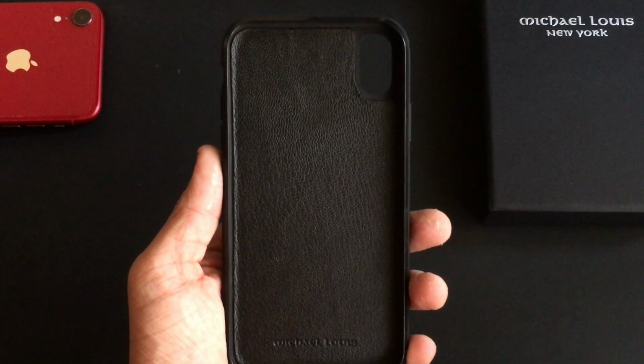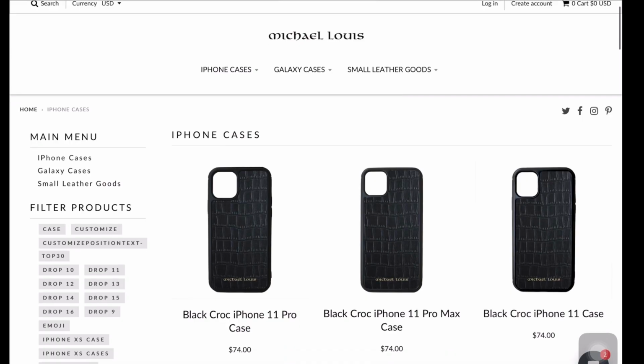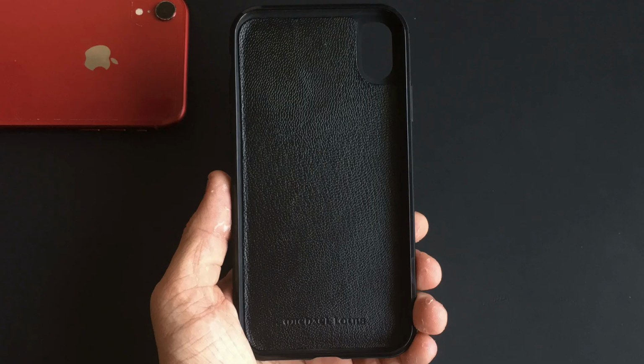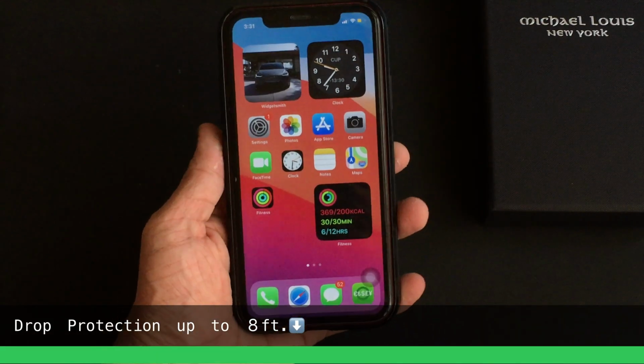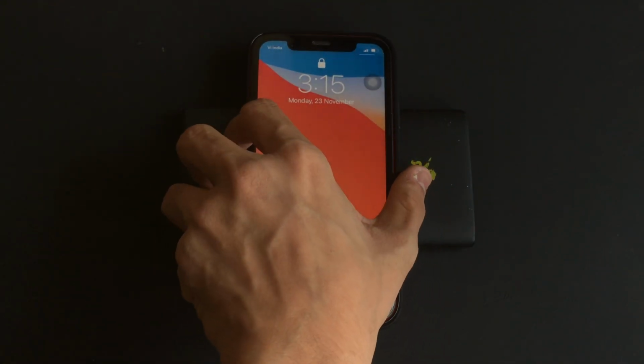And you know what? Some of the coolest things that I love about this case by Micheal Louis are, number one, just like this one, each case is crafted in genuine leather that contains natural variation. Number two, apart from looking absolutely luxurious, it is a protective case with raised edges and a slim design. And plus, it even supports wireless charging.